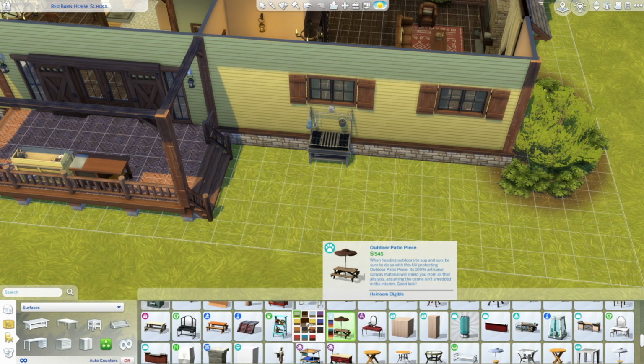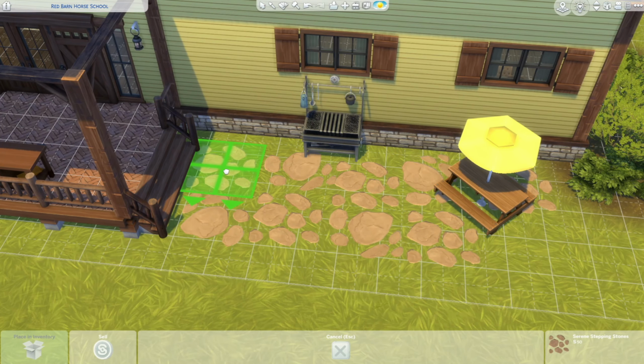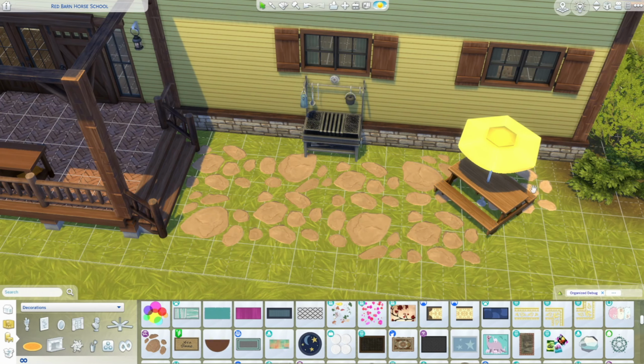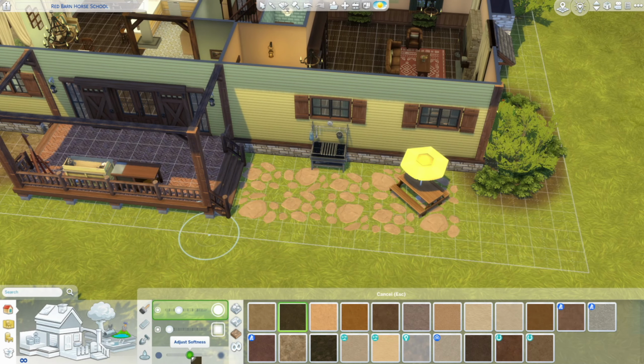But now we are in the little backyard section, and we're going to put down our picnic table, and we're going to put down some rocks from Riviera Retreat Kit, and we're just going to kind of scatter them about and put some terrain paint underneath them so that it looks very intentional and very on purpose. Maybe this is part of the old walkway that they just couldn't get these pieces up and then decided they liked them anyway, so they just kept them.